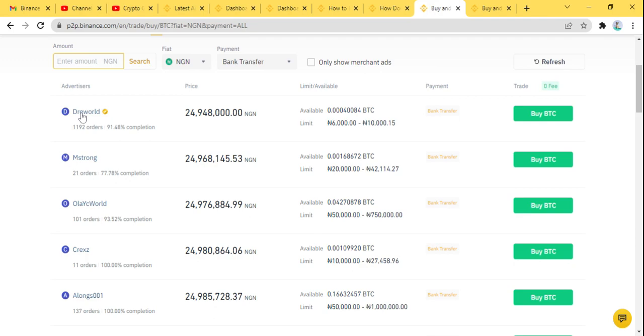Some basic principles you want to note: on the Binance P2P section, the cheapest prices are usually the prices you see at the very top of the list. So the cheapest prices usually come top. For this ad here, we have Dre World. This user is a verified merchant. You can see the logo, this yellow logo here, is a verified merchant.